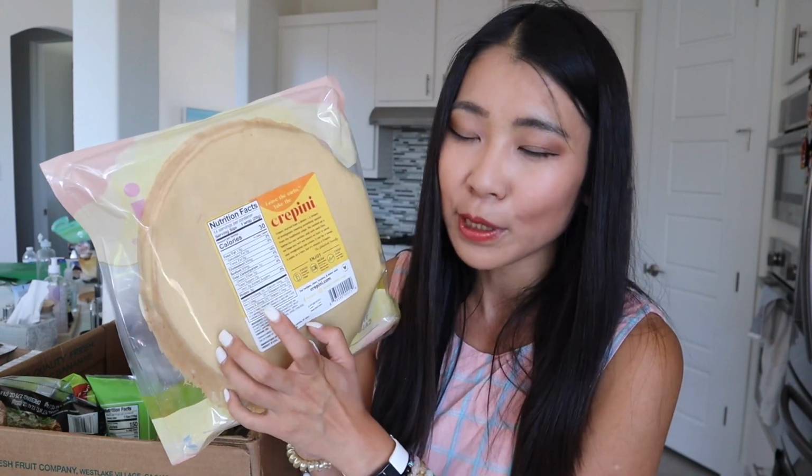It does not contain a lot of calories or carbs, but it does contain protein because it's made of eggs, right? But don't count on this only for your protein intake. It's only 3 grams of protein each wrap, but every time I eat 3 wraps because they taste so good. Highly recommend it. You can put a little bit of eggs in the middle, or spinach, sausage, whatever you love to wrap it up.